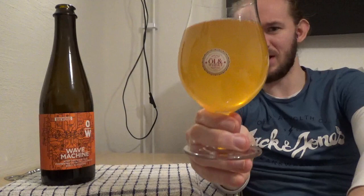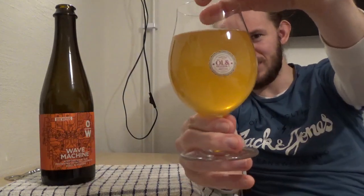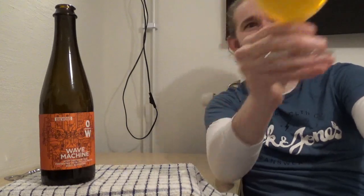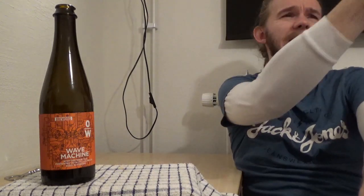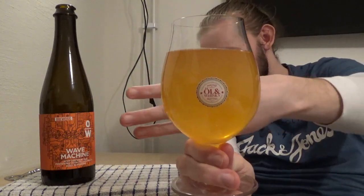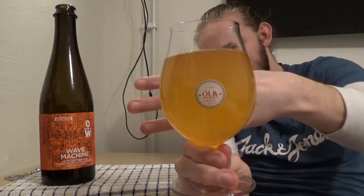But you can see with this one, just look at this beer. You can see very little head on this one, but it looks lovely, bright and yellow. If I hold it up to the light, it is quite hazy actually. If I put my fingers behind the glass, you can see there is a degree of transparency to this one, but you know, it's pretty damn hazy.